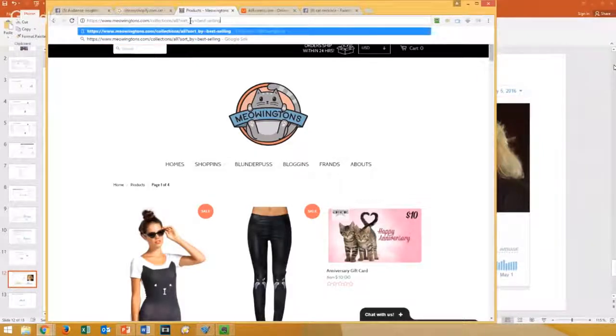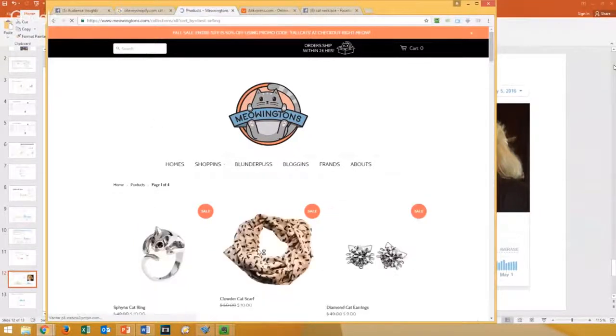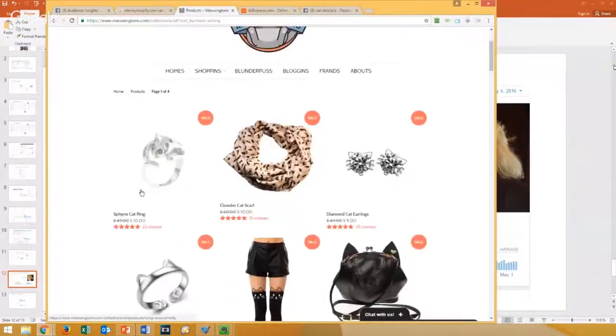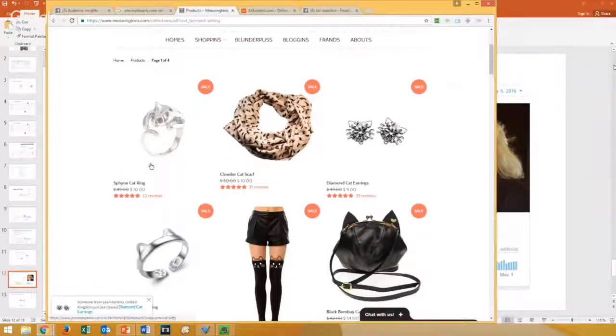I pasted in here a question mark, and it says sort_by equals best-selling. I type in that, and you can see the products will be sorted in best-selling order right now. I can see that this cat ring is the best seller in this entire store, because I'm looking at all the collections here. Then they have this cat scarf, the diamond earrings, and those are the top three.